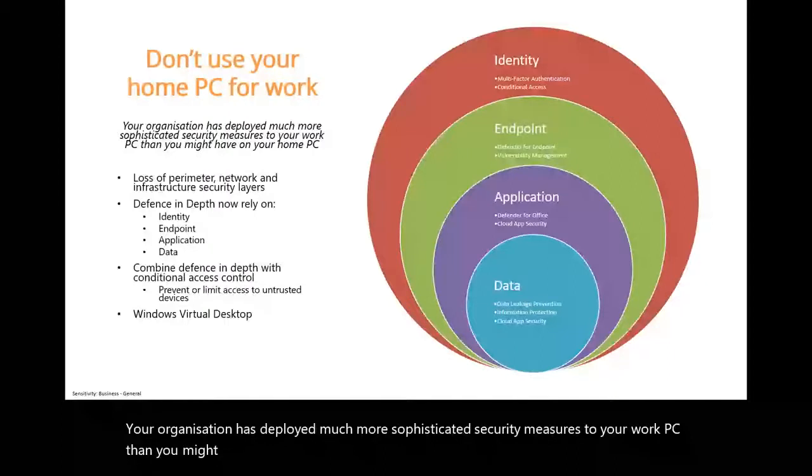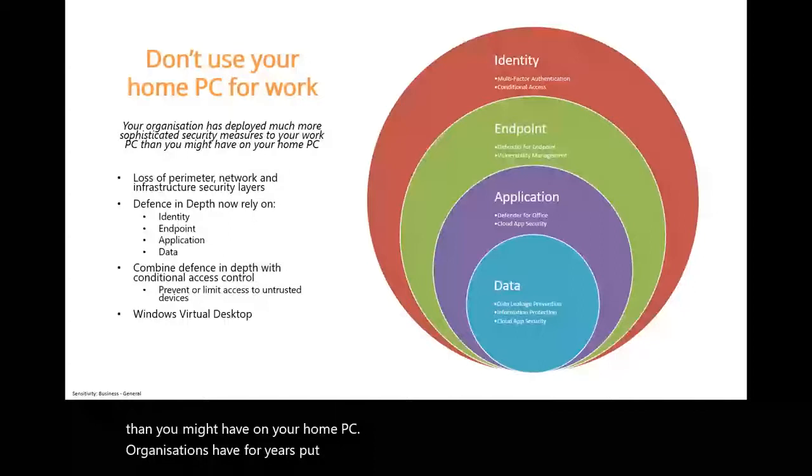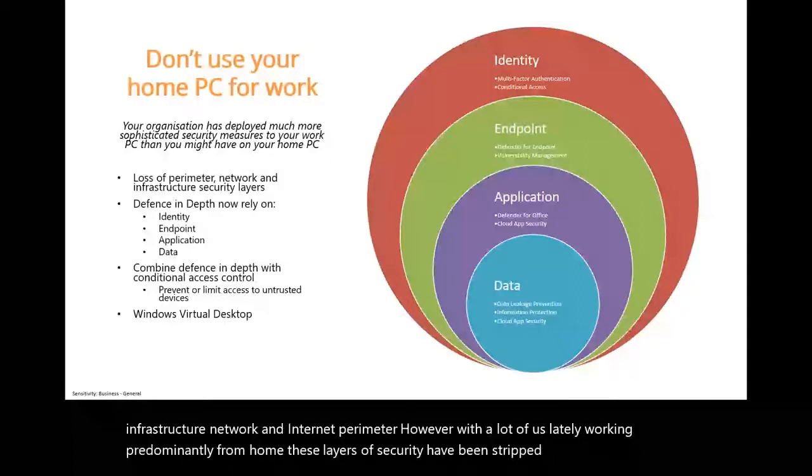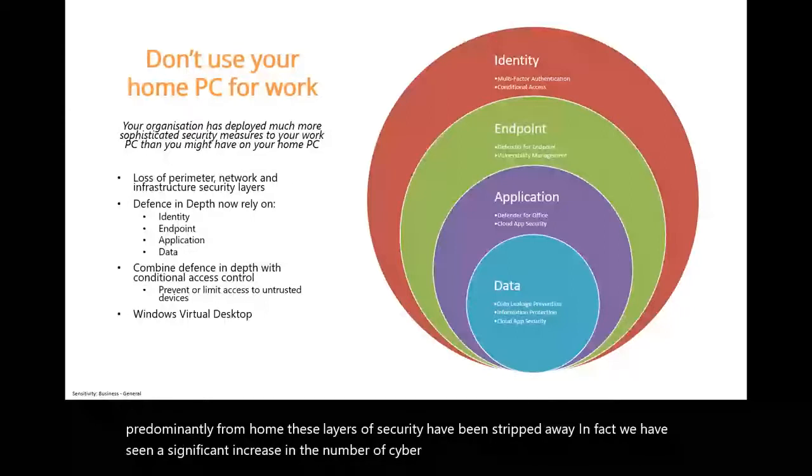Organizations have for years put a lot of effort into securing the office or campus infrastructure, network, and internet perimeter. However, with a lot of us lately working predominantly from home, these layers of security have been stripped away. In fact, we have seen a significant increase in the number of cyber attacks that assume these layers of protection to be missing.